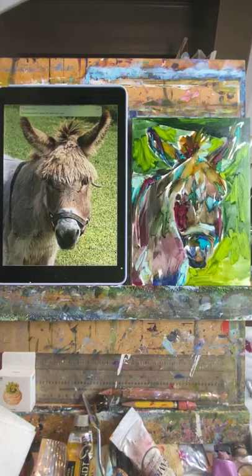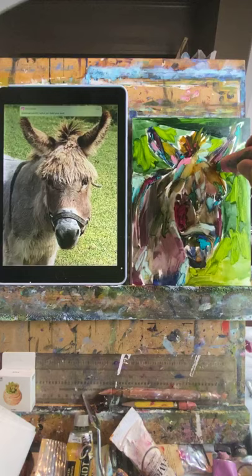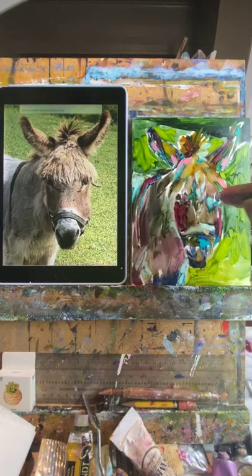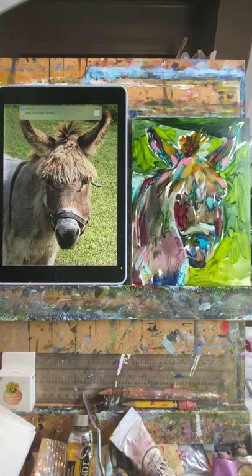Oops, this is crunchy. These get a film on them, I have to clean it off. Where else do I want a little pink? You would laugh. This thing is too big. I'm going to have to use a smaller one. I can't see around it.